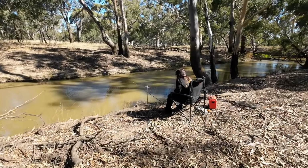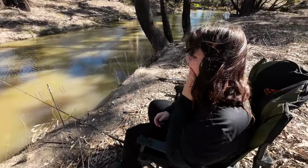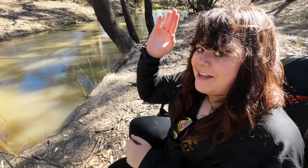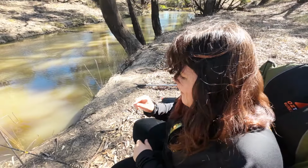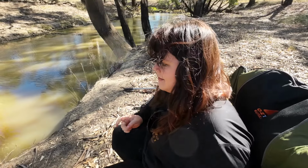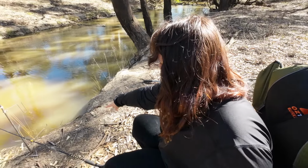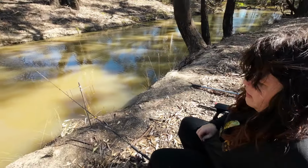Well, I've just finished setting up my yabby nets and I've come back to the car. Tell us what just happened, Holly. So, my rod was going down gently, so I picked it up really slowly, and there was a yabby about that big on there, including the claws. What bait were you using? Corn. I just lifted it out and it dropped on that bit there somewhere and it just fell back in.